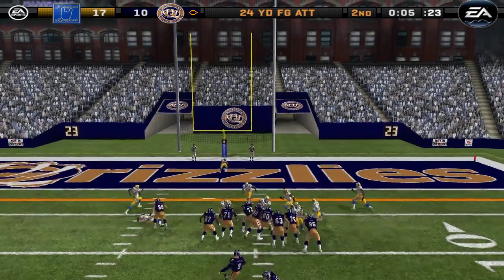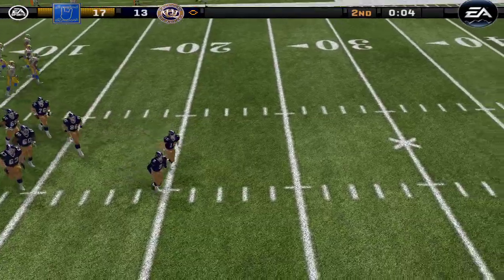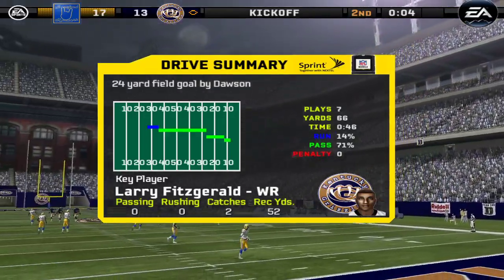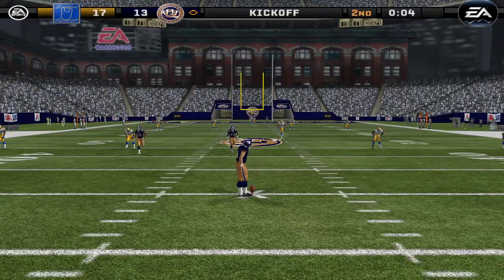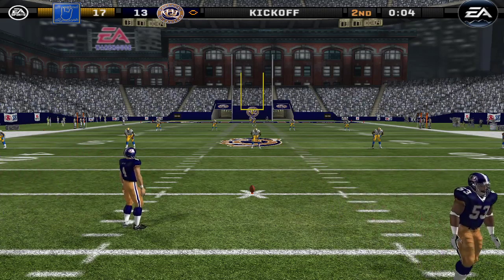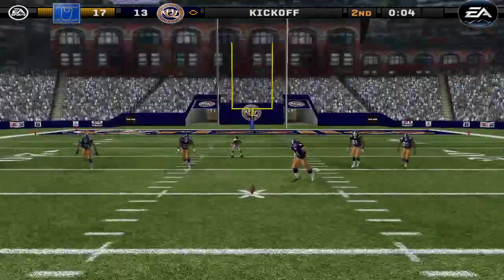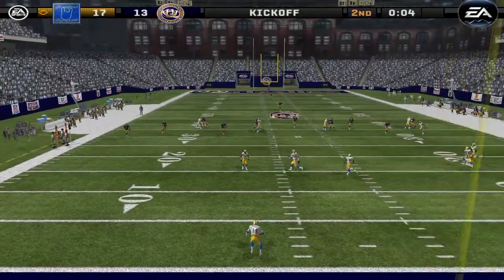I almost think you could have ran a quick slant there, unless it was fourth down. Could have ran a quick slant there, I think, to try to get that touchdown, but they'll take the 3 points. We'll head into halftime 17-13 in all likelihood, barring a return for a touchdown. A little bit of a shootout here, points-wise.